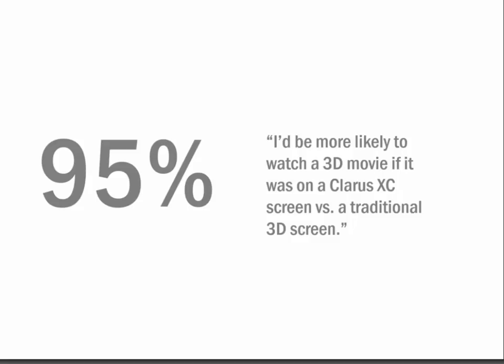And 95% said that they would be more inclined to watch a 3D movie if it was on a Claris screen. And that was purely because of the visual experience, light being distributed better across the screen and back to the audience.